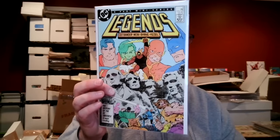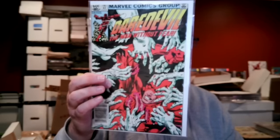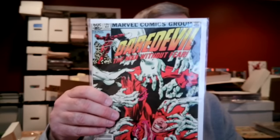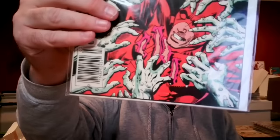Legends number 3. This is the first appearance of the Suicide Squad, of that incarnation of the Suicide Squad. Daredevil 180, Frank Miller. This is the issue before the death of Elektra. This also has a miswrap. Look at the 180 up at the top there, and that blank space at the bottom. It wasn't trimmed. Not too many people would have been trimming books from the 1980s.